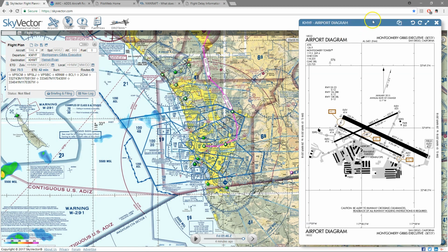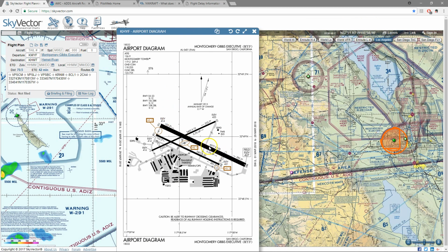So when we click airport diagram here, I'm going to put this over to the side. Then I would go to my pilot operating handbook, the manual for the plane, and I would calculate how much runway I need based on the temperature, based on my weight. This morning when I calculated, I need 998 feet to roll, and if I'm clearing a 50-foot obstacle, it's 1,977 feet.